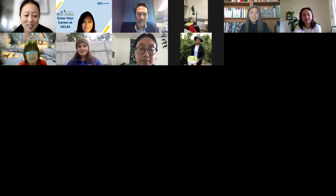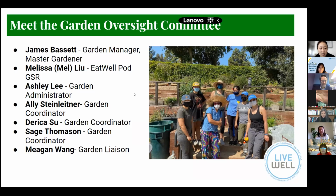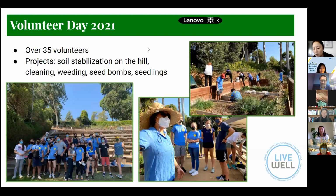Everyone, and I'll share again. So we're also missing Ashley and Derica here, but they're also garden coordinators and they do a really fantastic job in the garden. So here's a picture of the team on the right. And then I'm just going to flip through the slides here and let me know if you want me to go to the next slide.